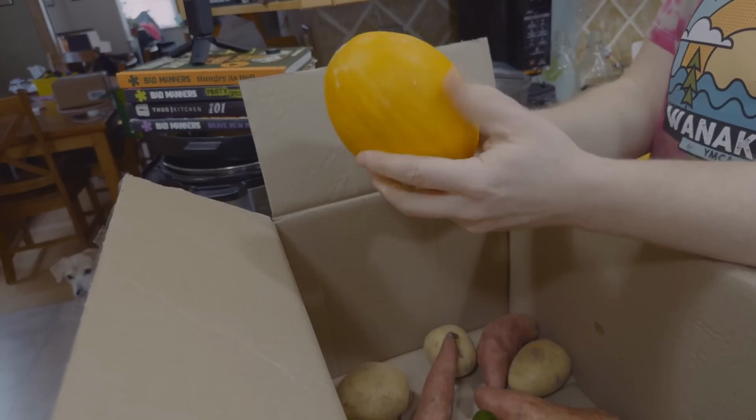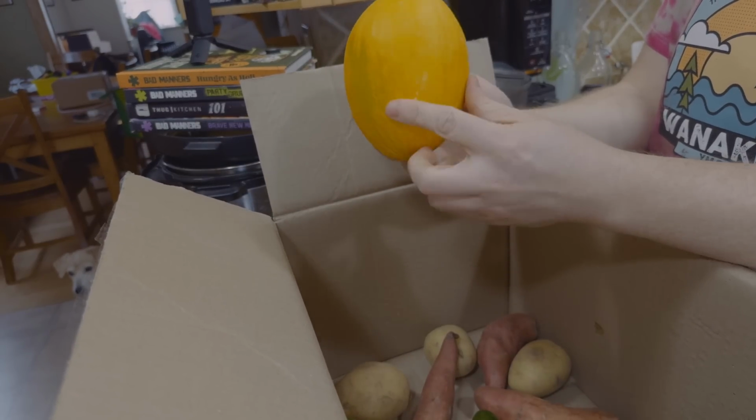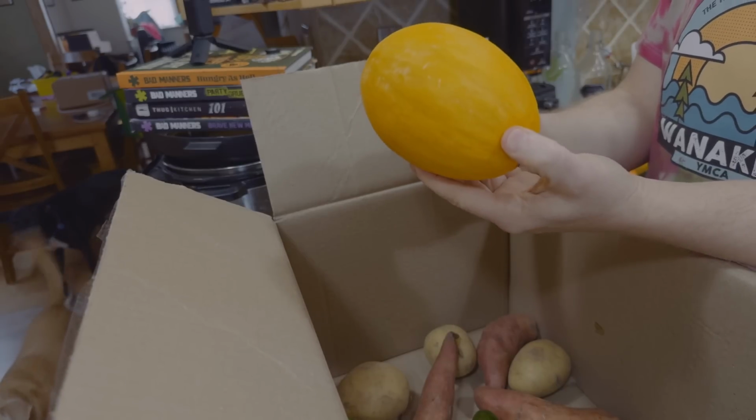A canary squash? What is this? Looks like a melon. One of the melons you get from the grocery store. Oh, this could be a melon. Yeah, a canary melon. It's for Easter day.